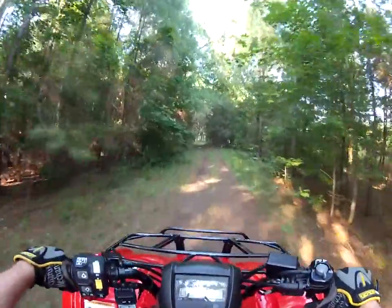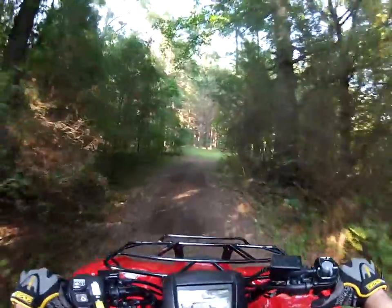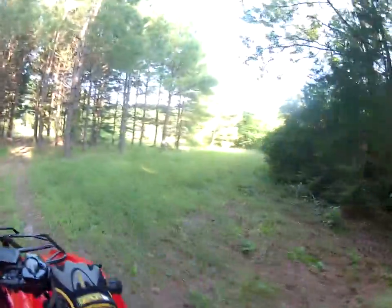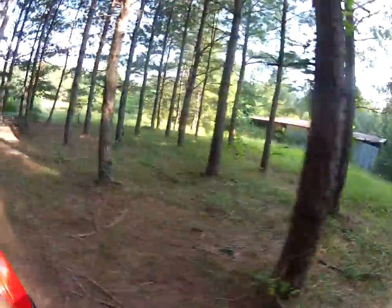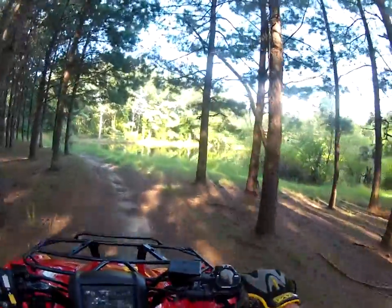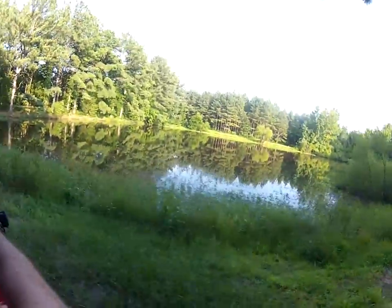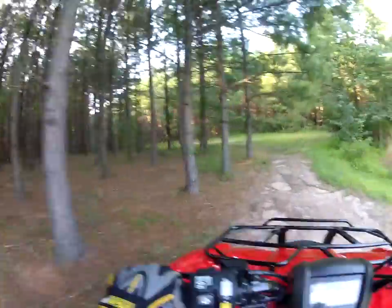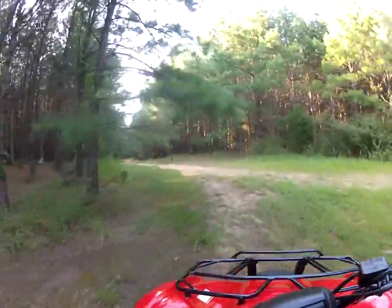Take a look up here at the cow shed and see what's going on up this way. The people that own this land were keeping the grass up there at the cow shed mowed down last year, but they haven't been doing that this year for some reason.